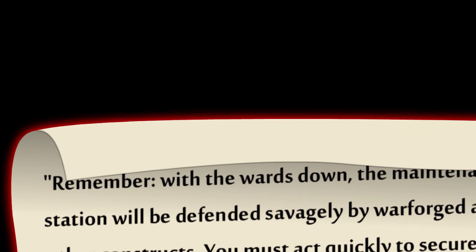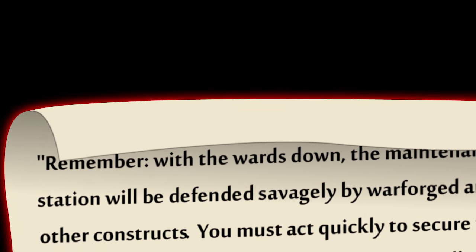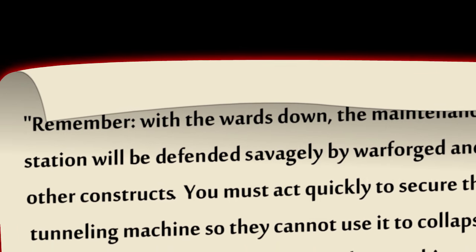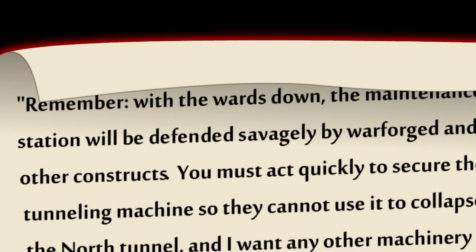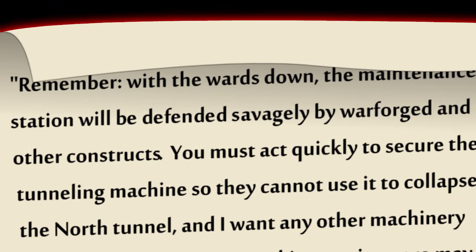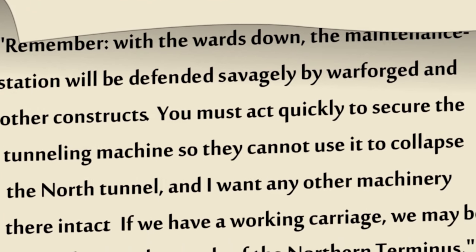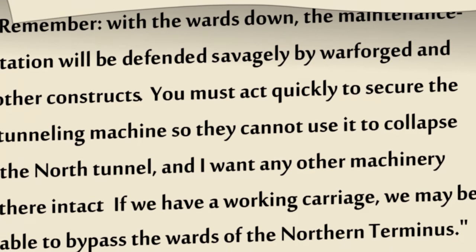Remember, with the wards down, the maintenance station will be defended savagely by Warforged and other constructs. You must act quickly to secure the tunneling machine so they cannot use it to collapse the north tunnel, and I want any other machinery there intact. If we have a working carriage, we may be able to bypass the wards of the northern terminus.